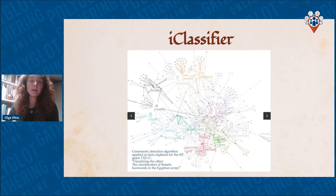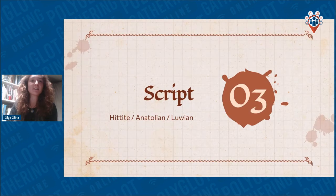iClassifier is capable of grouping different kinds of signs, and by employing several algorithms, it is able to display information in a very different way. Humans would not be able to compute that much input at the same time. So we are hoping to discover a little bit more information about classifiers in Anatolian hieroglyphs. So now you probably wonder, what are classifiers?